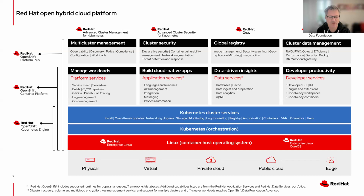And we have the fourth level, what we call OpenShift Platform Plus, that includes four tools. One of them is multi-cluster management. As soon as you have more than one cluster, you want this tool to manage the Kubernetes clusters or the fleet. It allows you to use observability on a multi-cluster environment, discovery of clusters, policy management, compliance, configuration management, and workload management.